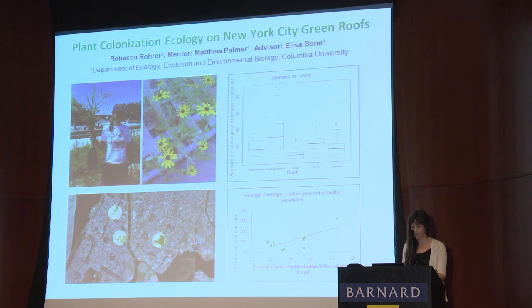In summer of 2011, I collected biomass and seed data from spontaneous colonizers, weeds, on 10 experimental green roofs throughout the city. I analyzed the patterns of seed inputs and biomass across roofs and conducted an ArcGIS spatial analysis to compare the percent vegetated area in each roof's surroundings to seed inputs.